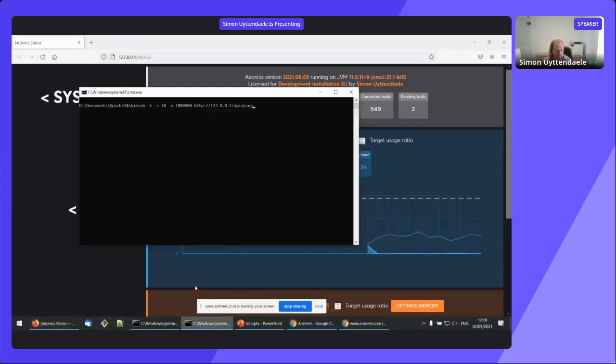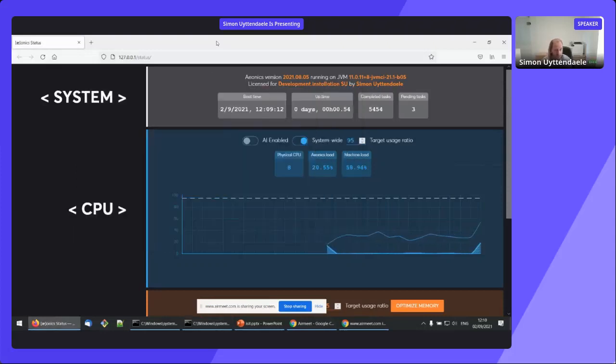If I stimulate it by doing those million requests, we'll see that it is going to raise my CPU utilization to 100%. That's the thin blue line. And my own system is only able to use that much because I'm sharing the screen, and my other system, which is running right now, is also taking resources. It enters into competition.